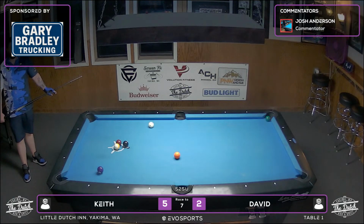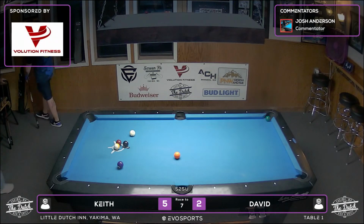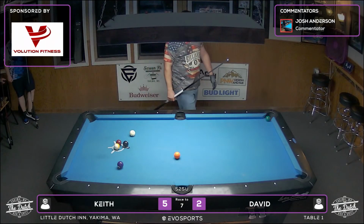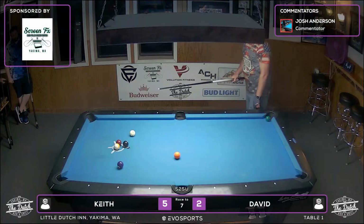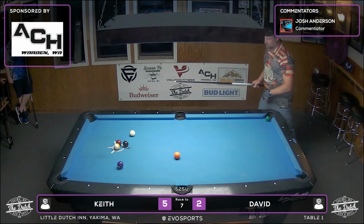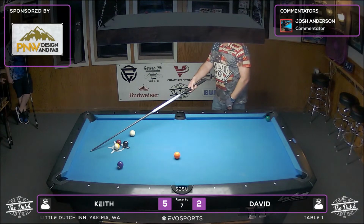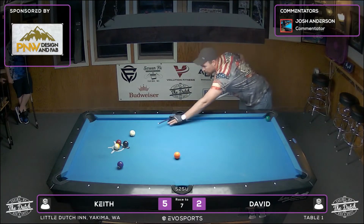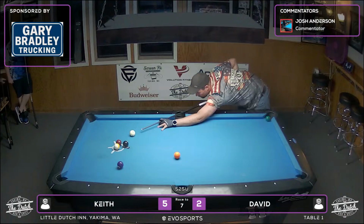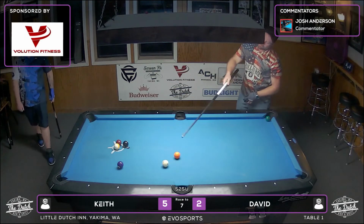Good hit. He had to use a lot of right-hand English to be able to come off the end rail and spin over to that 4, and he hit it really good. He got rewarded by getting a good leave here. Went right around it.